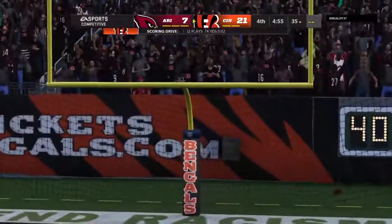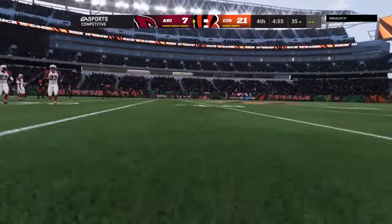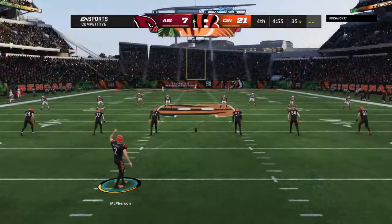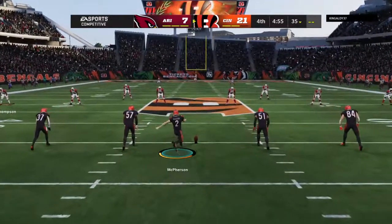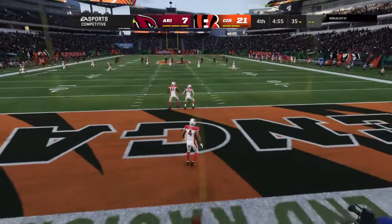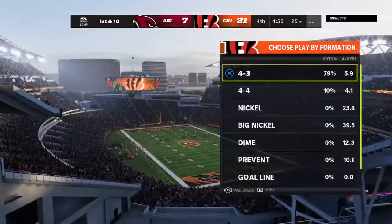Extra point by McPherson, up and good. And it's now 21-7. After the touchdown, McPherson on to kick this one away. And this will not be returnable. It's out of the back of the end zone for a touchback.